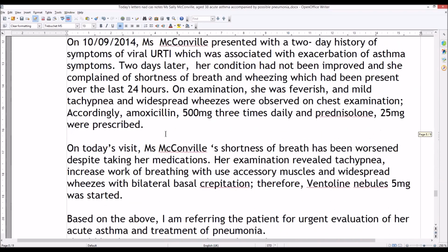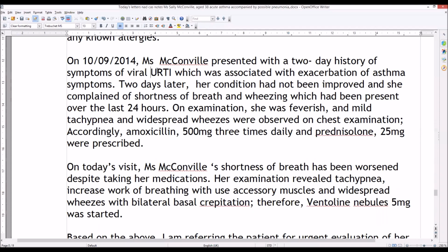Okay, Miss McConville presented with a 2-day history of symptoms of IDR. Spell it out first. Asthma symptoms, care condition had not been improved. Why do you keep using "had not improved"? Not been improved by whom? Had it not been improved? If you use the passive, had not been improved, had not improved.